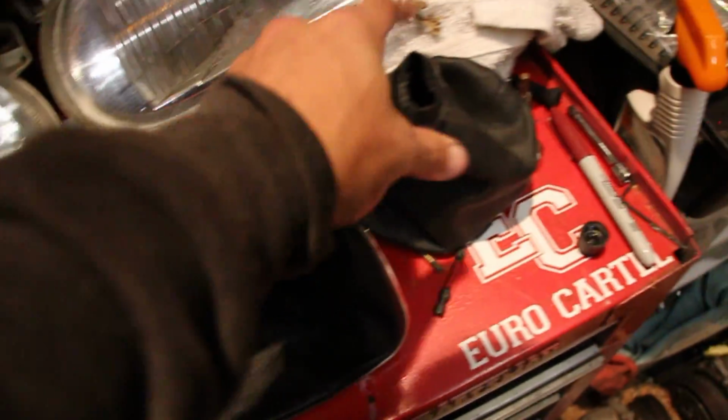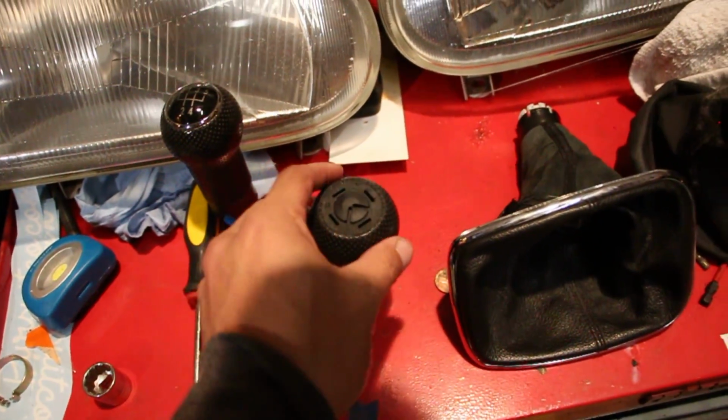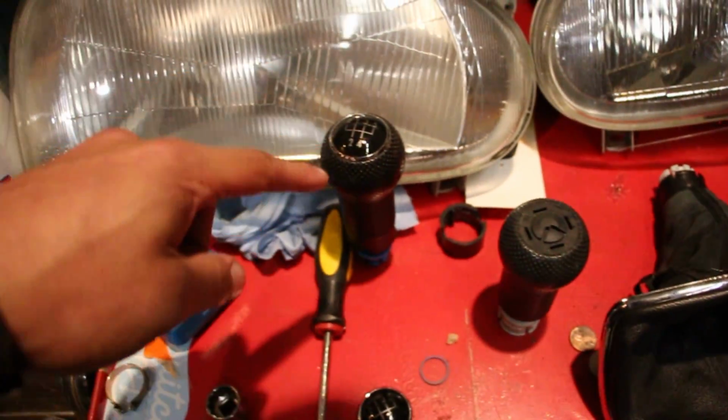Progress so far, I got the shift boot off of this one, and to my surprise, the top piece here just pops literally right off, no gluing, no nothing, which is awesome. So that's off of there, which means I can use the nicest one over here.